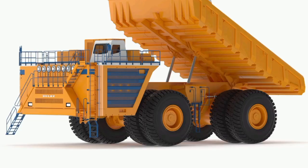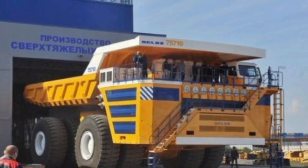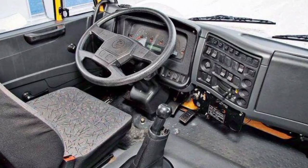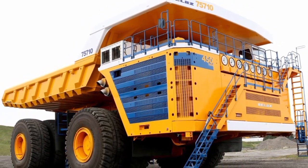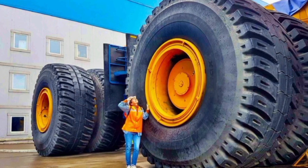Belaz produces the 75710 in its facility constructed by the Solid Rock Construction Trust No. 3. Overall, Belaz has invested $954 million in increasing its total production capacity. Previously, the world's largest haul trucks were the Bucyrus MT6300AC, Liebherr T 282B, and Caterpillar 797 ultra-class trucks with a load capacity of about 400 short tons.